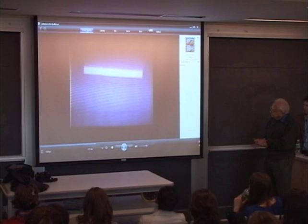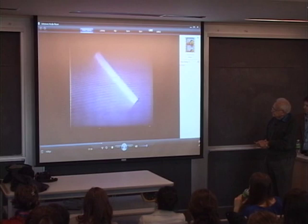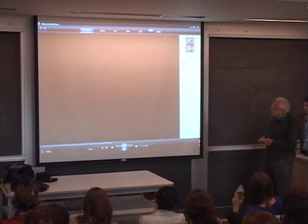And a slit works very well because it's illuminating all of the center and only a small part of the surround. And this is just to show that the whole thing is circularly symmetric. This cell doesn't prefer any particular orientation of the slit. Okay, so that's one kind of cell.